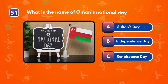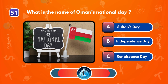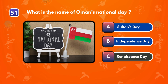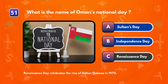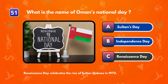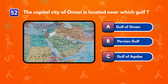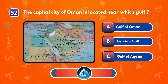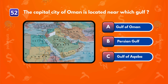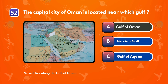What is the name of Oman's national day? Renaissance Day. Renaissance Day celebrates the rise of Sultan Qaboos in 1970. The capital city of Oman is located near which gulf? Gulf of Oman. Muscat lies along the Gulf of Oman.